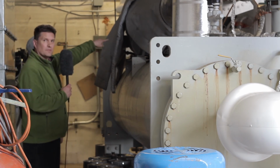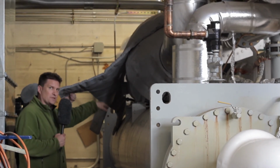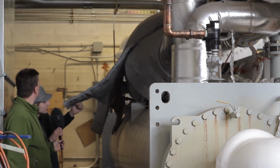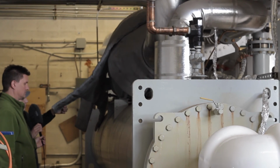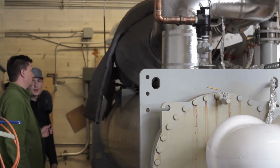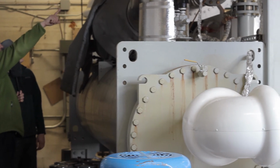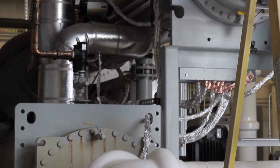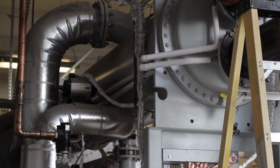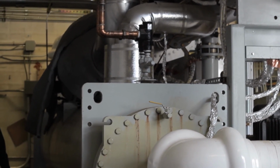So here's where the turbine blades are in here, and that's what spins the shaft to make the electricity. So then to complete the cycle, the fluid returns back to the liquid state up top and then completes the cycle.